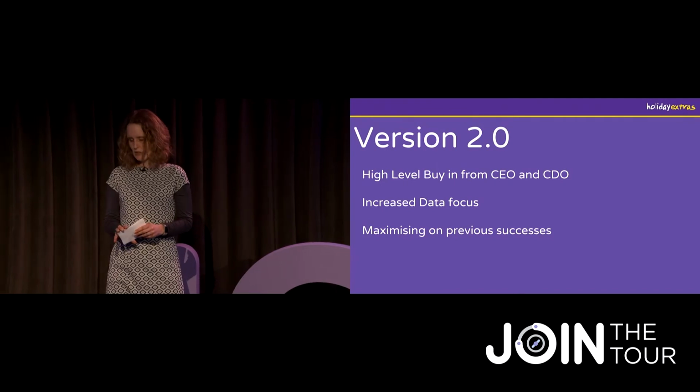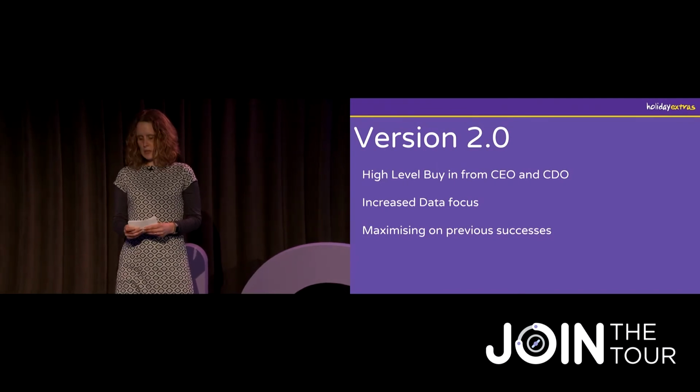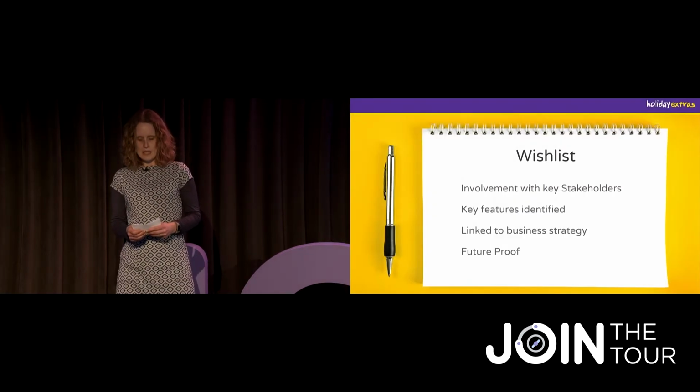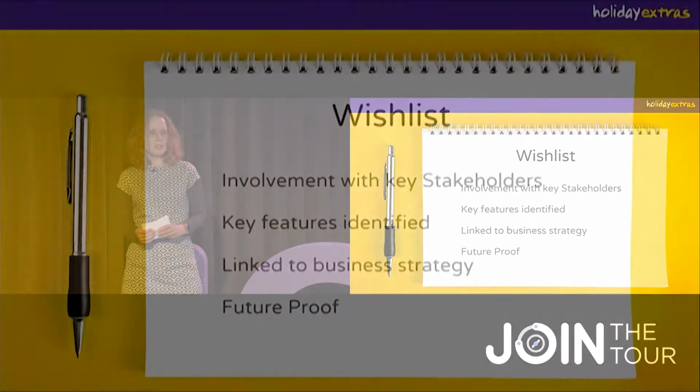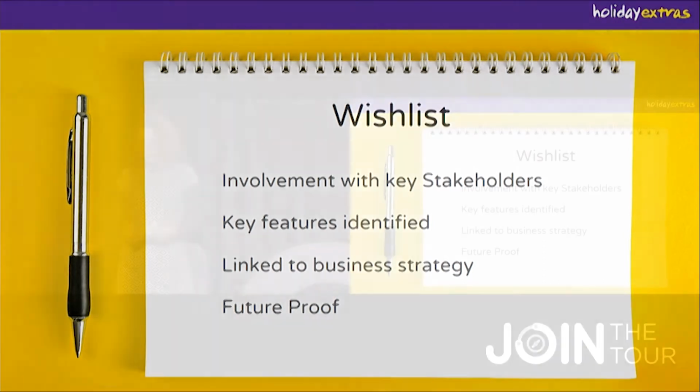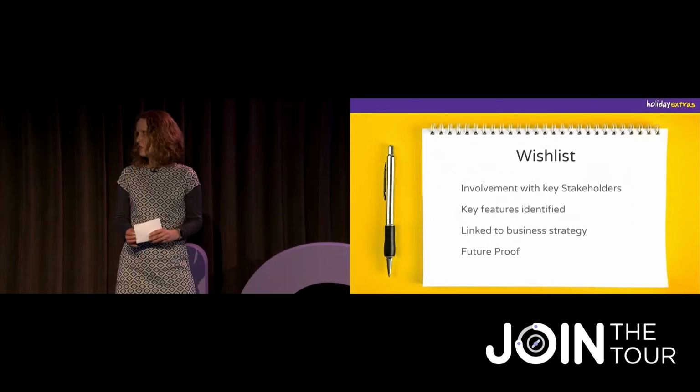We built in the business strategy, understanding where the business was heading and what metrics we needed to support this. We created a list with our key business stakeholders, understanding what they wanted, as well as building in features that we knew were important. We used the business strategy to build in metrics and dimensions, which would be key to both current and future reporting.